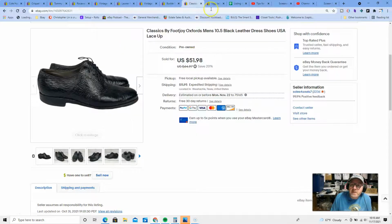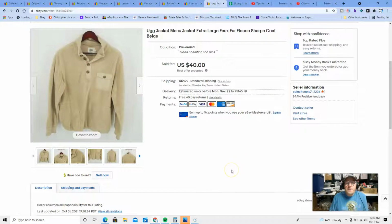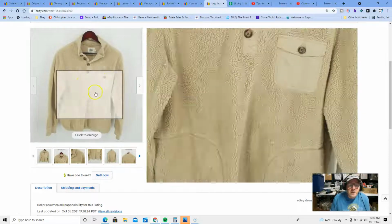All right, my best sell of the day was an UGG fleece. I guess you would call it a jacket. Now, the interesting thing about UGG is it started out as like a surf company. And when I say UGG, what comes to mind, right? We usually think of the women's boots, those fleece boots, those winter boots. And I do pick those up and sell those when I find them. But UGG also has a men's division, and this jacket was really nice.